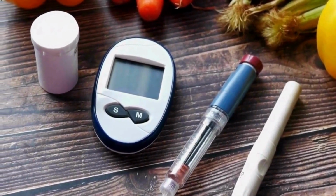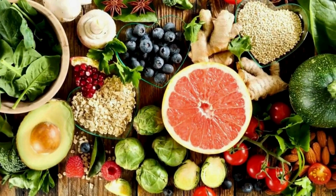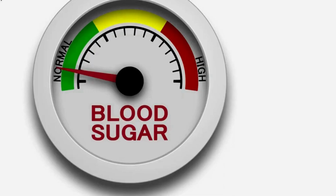How to control simple diabetic by diet meal plan for female. Managing diabetes through diet is an important aspect of controlling blood sugar levels. Here's a simple diabetic meal plan for females that can help control blood sugar levels.